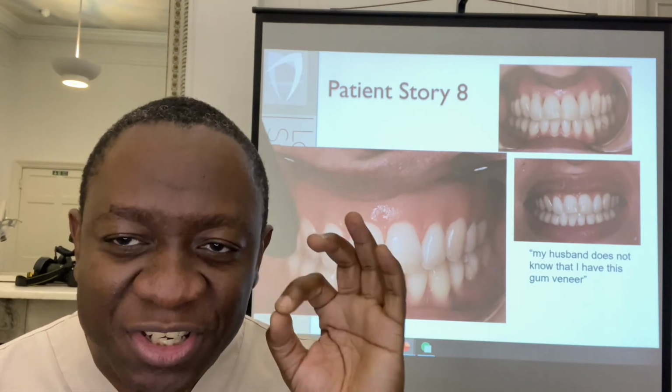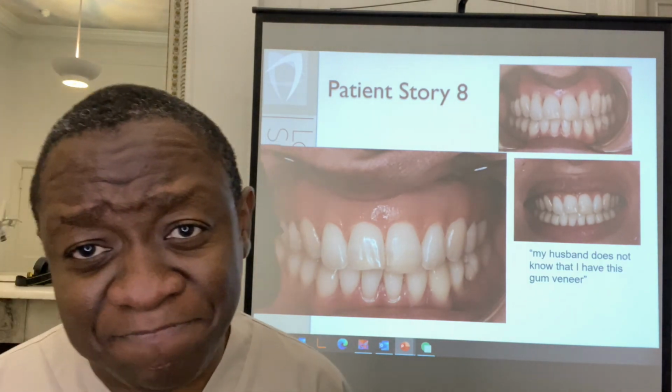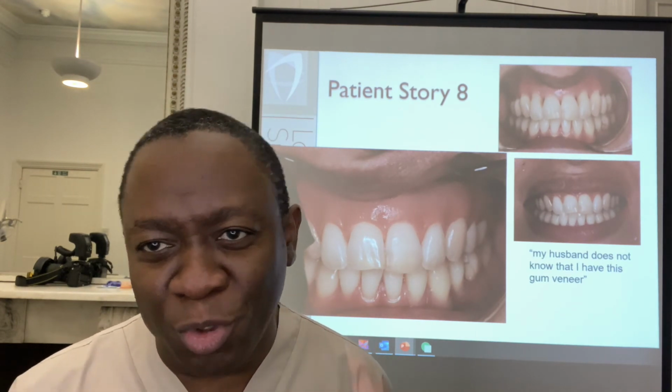That is how discreet the gum veneer actually is. So please don't be frightened. They work, and they work beautifully.